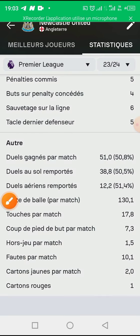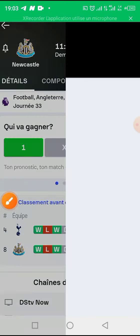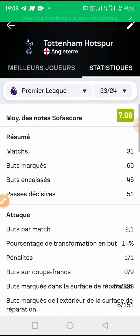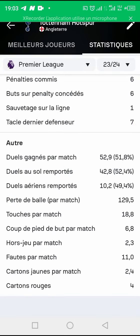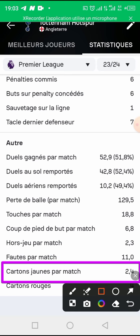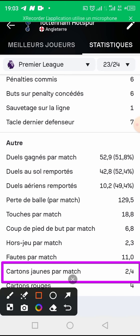So let's find another team, the second team. We also come down here, and we can see that Tottenham too used to get more than 2 yellow cards per match. And it is very good. Make sure that for the teams on which you are going to place your bet, the average yellow cards each team used to get is 2 yellow cards. This is also very important, guys.